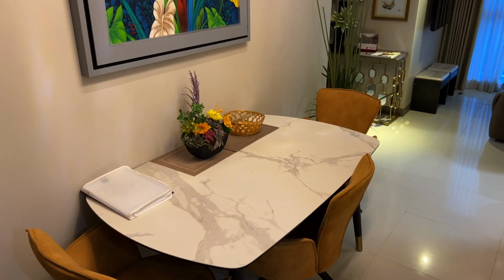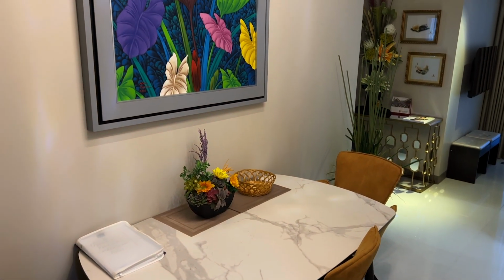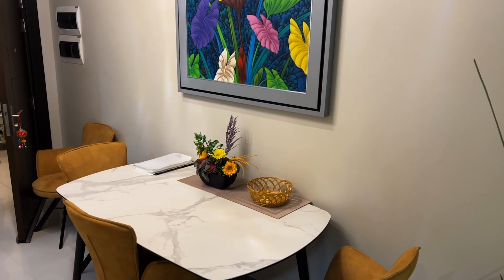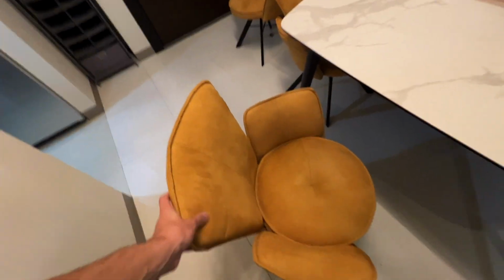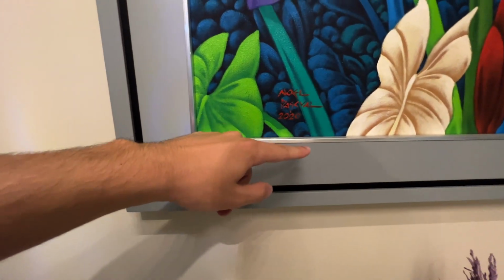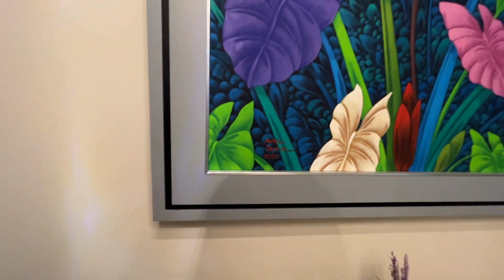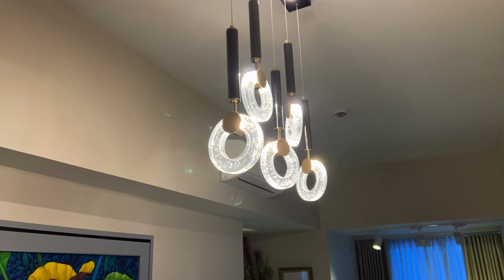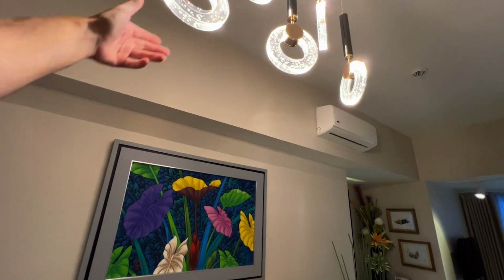When you enter through the door, you've got the dining table on the left right away and the living space combined in one. A really nice dining table here with some very comfortable and stylish chairs. Look at that. Oh, and they swivel. Wow. There's a bespoke canvas painting on the wall from Noah Pascal. Ooh. 2020 with a nice grey frame in the center. A central chandelier with these halo rings hanging from it in the pendant style.